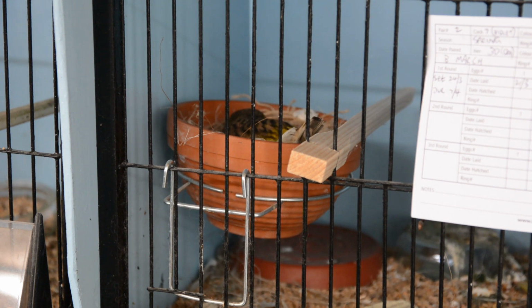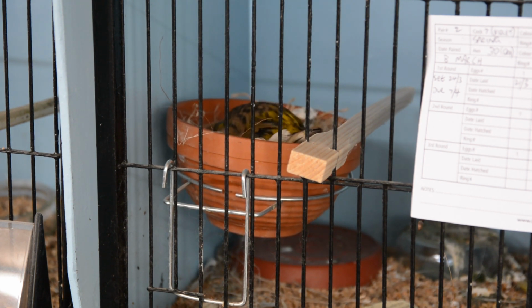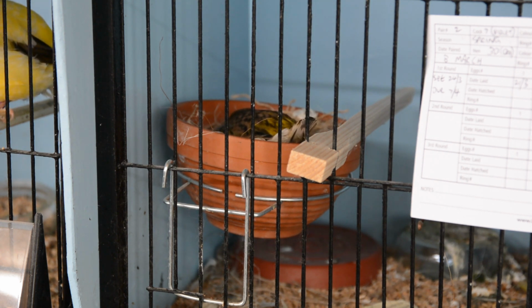So for those of you watching that aren't sure, what happens with most breeders with canaries is they'll let the canary lay an egg, and then the egg will be taken out and replaced with a plastic dummy egg. And that will be repeated until the hen has laid 4 eggs. Once she's laid the 4th egg, the dummy eggs will all be removed from the nest and all the real eggs will be put back in. And the main reason for doing this is so that all the eggs hatch at the same time, which means in terms of management within the canary room and with the hen feeding, the chicks are all going to be at the same age. So hopefully it means that they will all ask for the same amount of food and all receive the same amount of food from the hen.